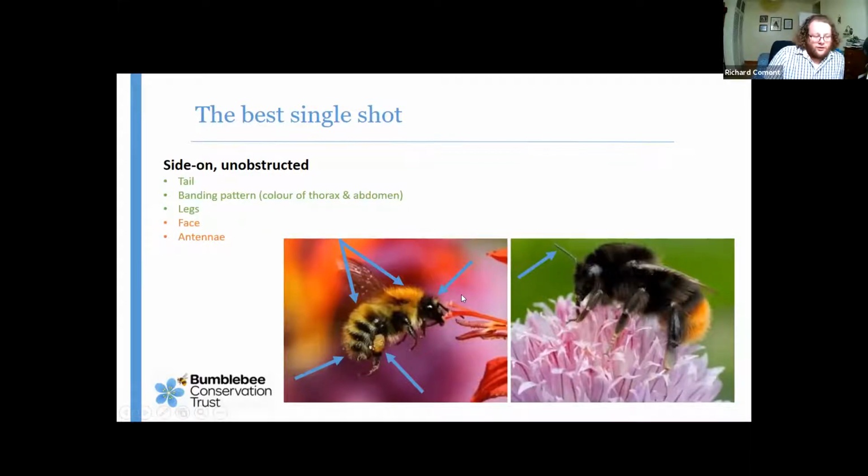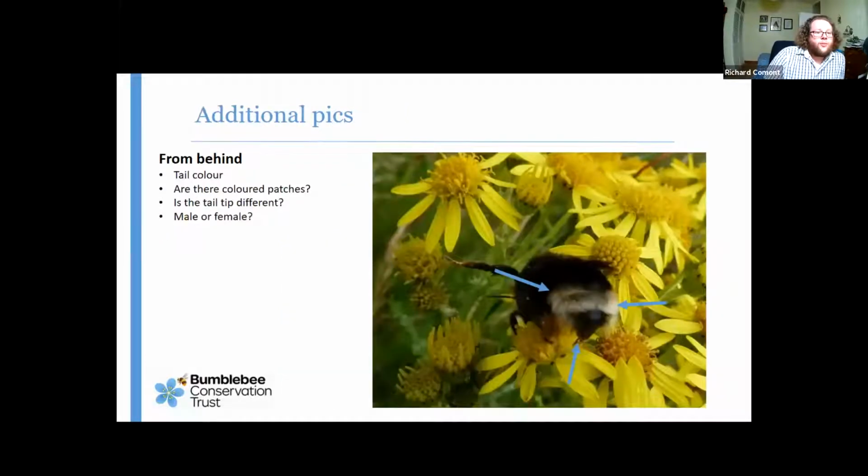So ideally, once you've got your side-on picture or you've got a view from the side in your video, a picture from the back end is really helpful. This obviously isn't going to win any awards as a picture in itself, but it does mean that immediately you can narrow that bee down to 2 species because it's got a white tail and it's got little yellow saddlebags on the side. It's immediately one of 2, even though I can't see the rest of it. And so allied to a side picture, that becomes an identifiable bee.